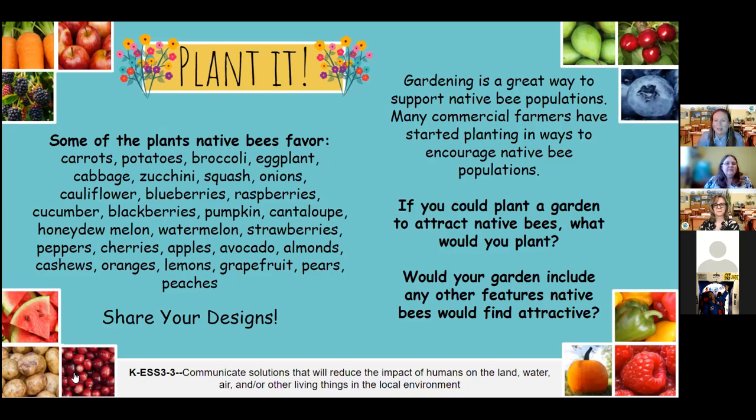Anybody want to share what they might include in their garden if you planted one? Some of you may have one. I personally love to plant watermelon, and I love to plant, we have blueberry bushes. Okay, and even the nice thing about this activity too is that it's able to encourage students that are even in urban environments to plant or consider plants that they could grow even in a small limited space, even on a balcony or a patio in a pot.